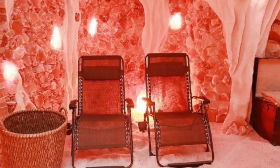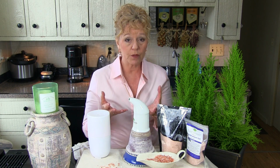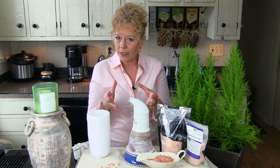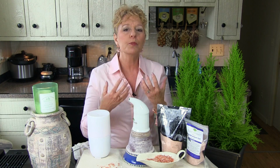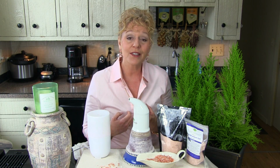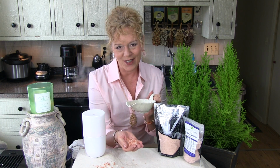The salt cave is basically a large room which is kept at a lower than normal room temperature. This is due to the salt-infused air that is being pumped into the room by a machine called a halo generator, and this crushes the salt into micro-sized particles that are then released into the air so they are able to travel deep into the lungs. The floor is layered, and I mean layered thickly, with pink Himalayan rock salt, just like this beautiful stuff, and it feels just like rocky sand under your feet.